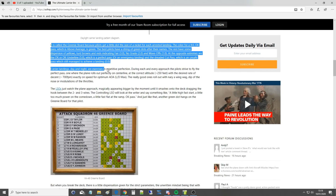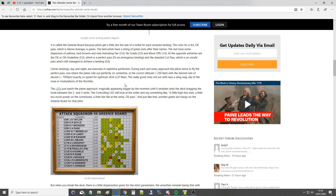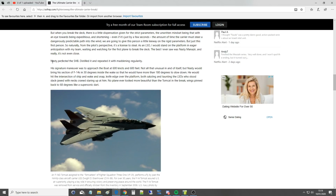So we're not going to go through all of this, but what they're saying is that in each ready room, we get a scoreboard like this. You can see all the pilots, and you can see each of their landings are graded with a number, 4.0 above, down to 0, which would be the absolute worst. You've got a description there if you want to freeze it and read exactly what that means. And so this is impressing on the pilots the importance of making good quality landings each time, and it's something to help them improve and record their landings. So we're going to skip down to here to actually talking about the SHB, and we're talking about a guy called Nasty here.